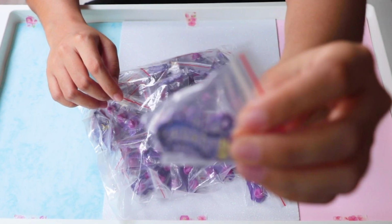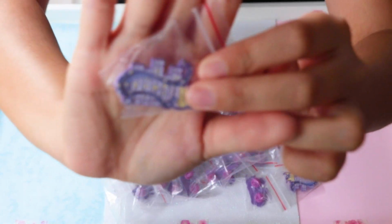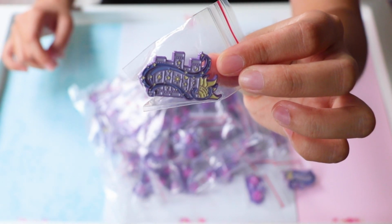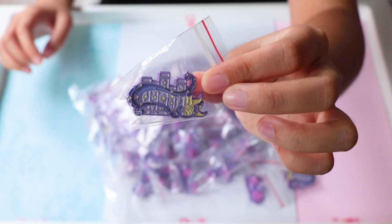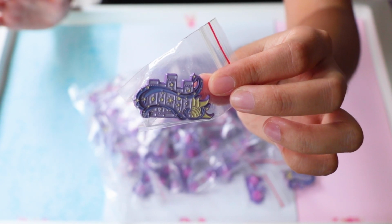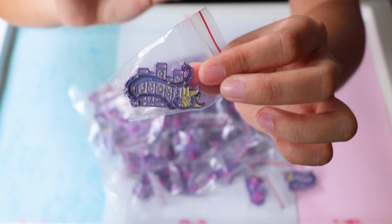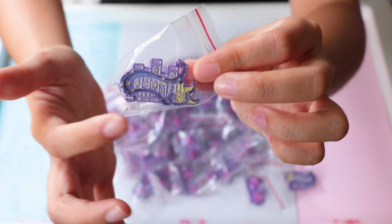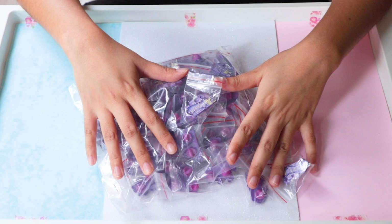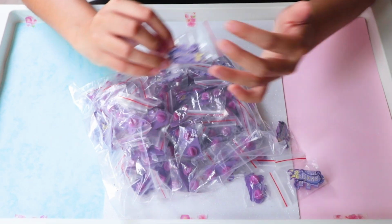So this one is a soft enamel pin, and from experience, soft enamel pins just seem to have a higher rate of seconds. I guess it's because of the process of making them: basically with soft enamel pins you stamp the design onto the metal, then fill in the colors, and that's it. That's what soft enamel is. It's also cheaper than hard enamel.